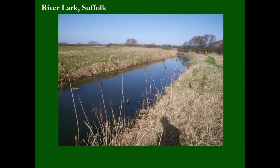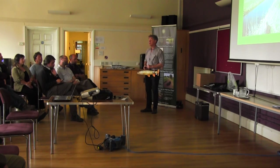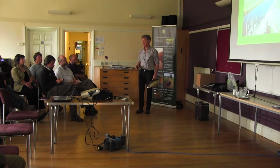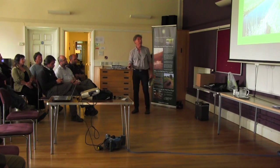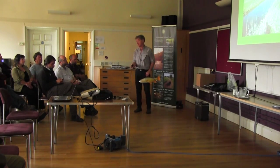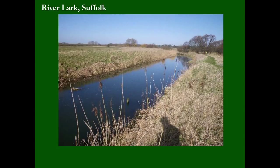And that's what the Lark looks like in bits. It's not all look like that, does it? No. But you can. This is a Suffolk chalk stream, by the way, and has been used and abused, and continues to be used and abused with abstraction, with pollution, and as you can see, with historic dredging.